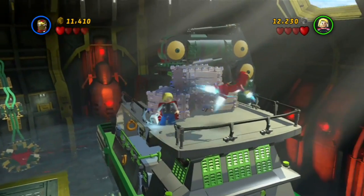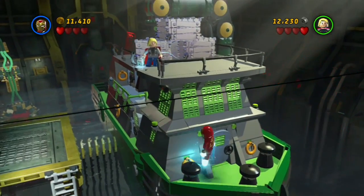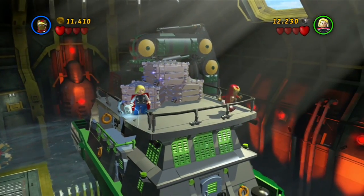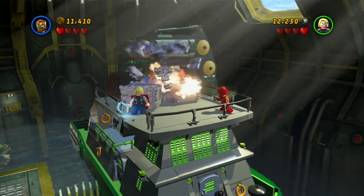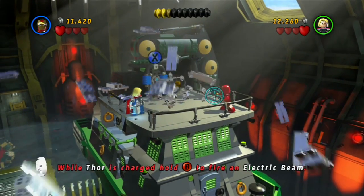So there we go, transition there. The boxes on the top of this little boat here needed to be destroyed, so you can activate the crane, which will move on. It's Tony, it's Iron Man that does it. You have to use the X or square attack. You just kind of lock on each one and fire.